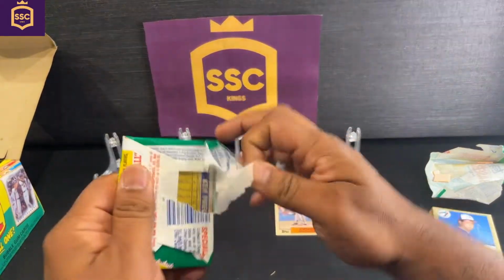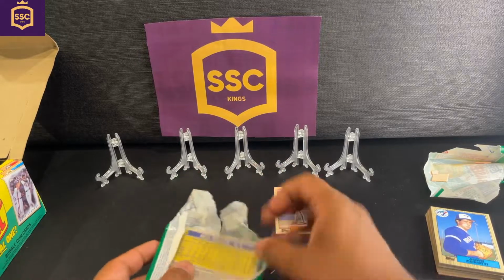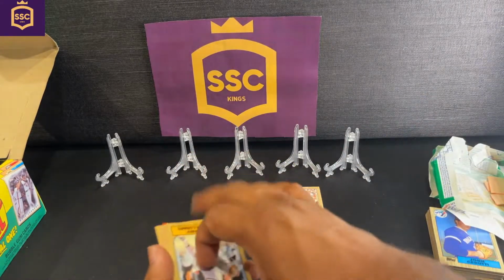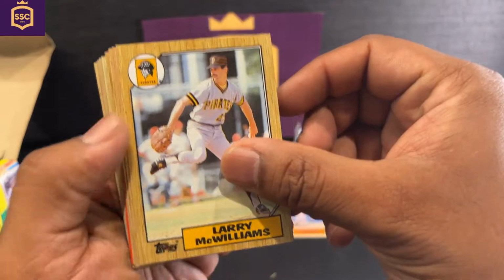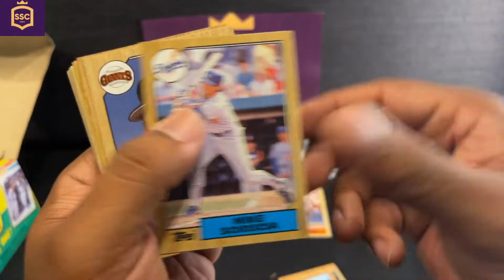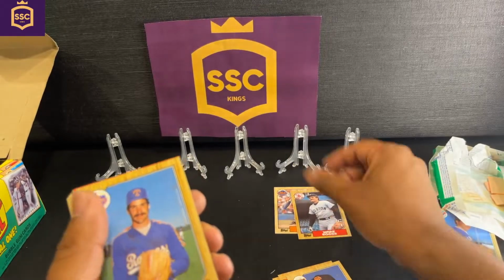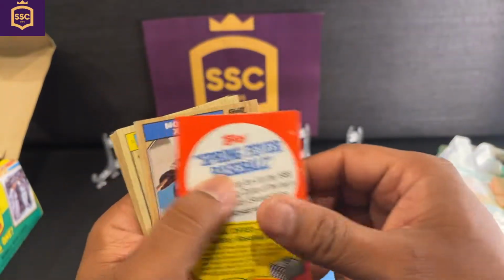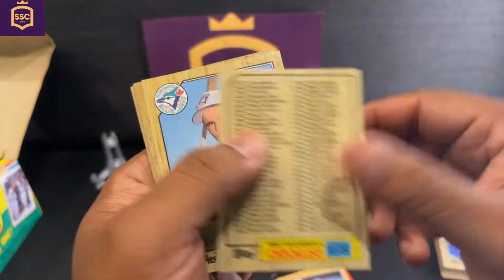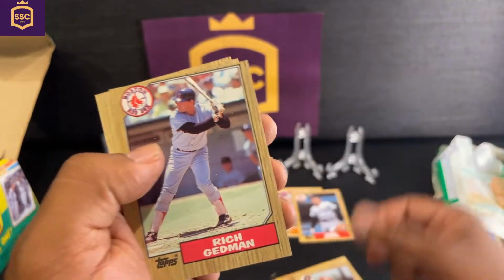All right, so gonna flip these cards here. Wade Boggs, great player. Like him as well. I actually had so many of these cards I opened back then that I had a couple hand collated sets of all the cards. So that was fun to do as a kid.